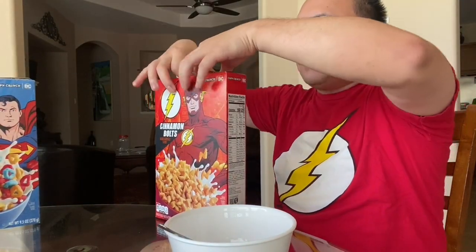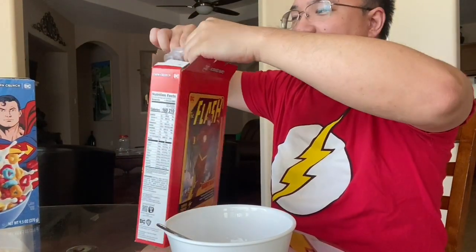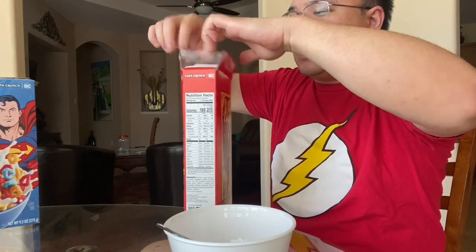All right, guys, it's the day after, and time for breakfast again. Time to open up the other box of cereal. This one has the Flash on it. It's called Cinnamon Bolts. That's a good thing. Just FYI, Cap'n Crunch isn't usually the cereal I eat, okay?